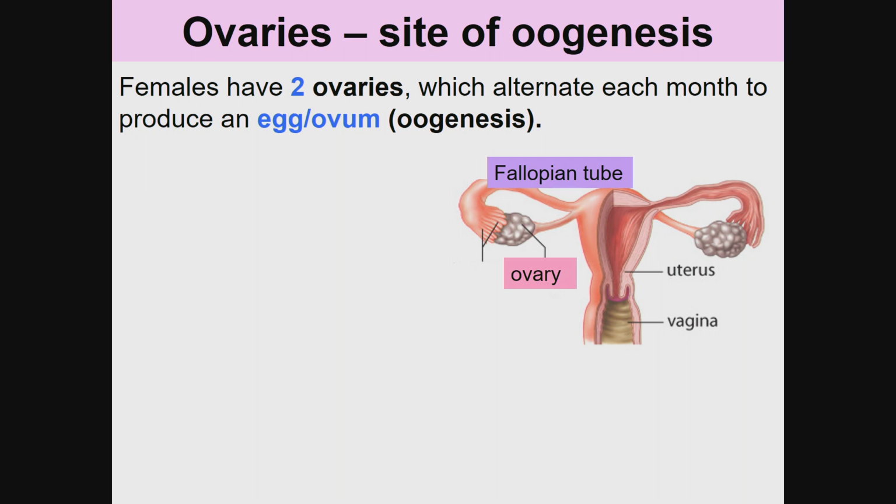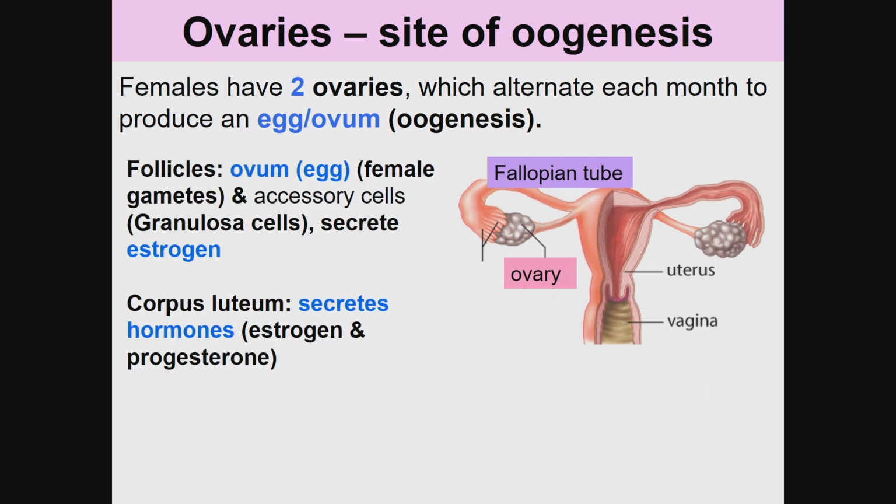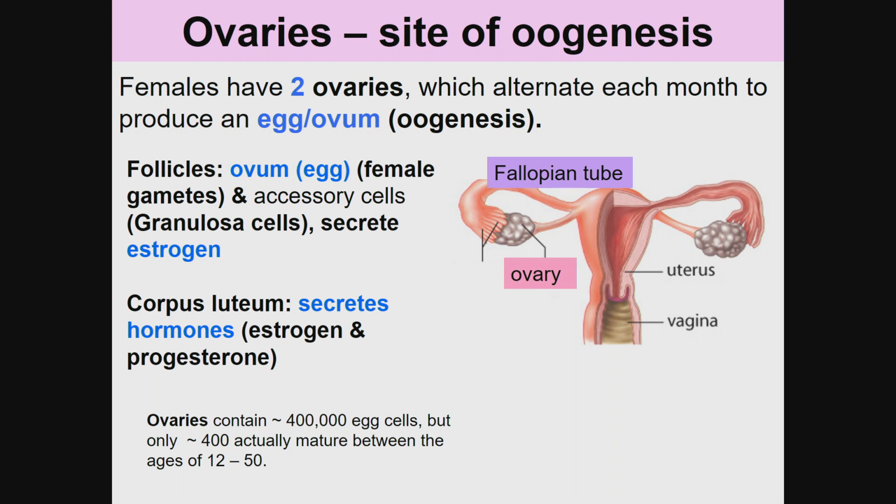Females have 2 ovaries, which alternate each month to produce an egg or ovum, which is called oogenesis. The follicles contain or produce an ovum or egg and secrete estrogen. Later in the cycle, the corpus luteum secretes estrogen and progesterone. The ovaries contain about 400,000 egg cells, but only about 400 actually mature between the ages of 12 to 50.